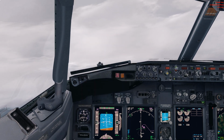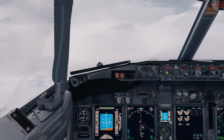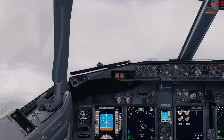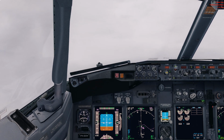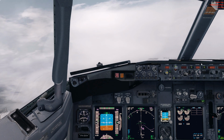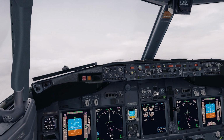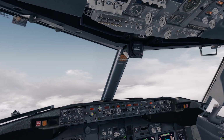So 310, proceed on course. And no transition altitude. So I'm gonna engage the autopilot so I can run through my after takeoff checklist. So flaps 1, landing gear up and off, flaps up. I'm waiting for flaps to do that. And I'm gonna keep my starter switches because of those clouds there.